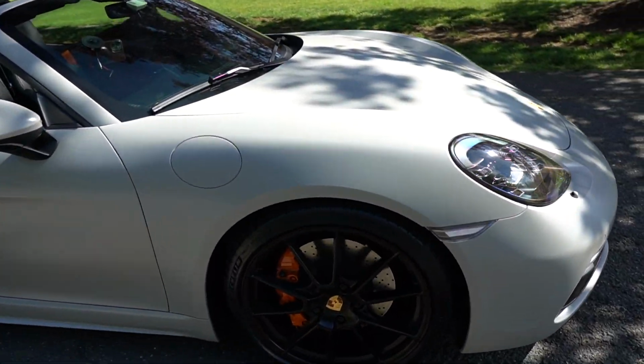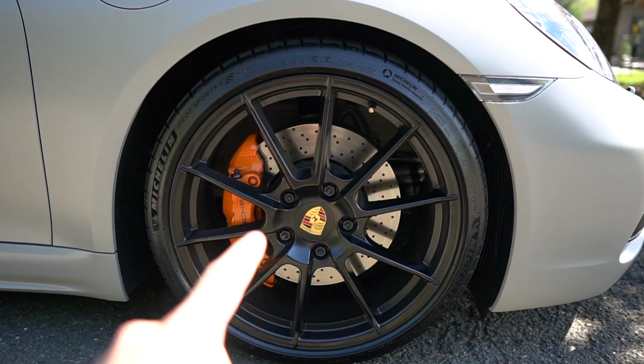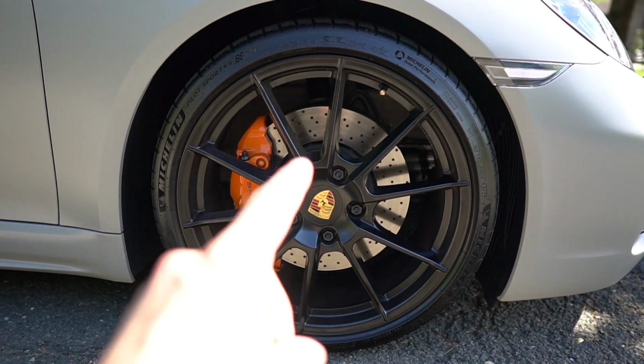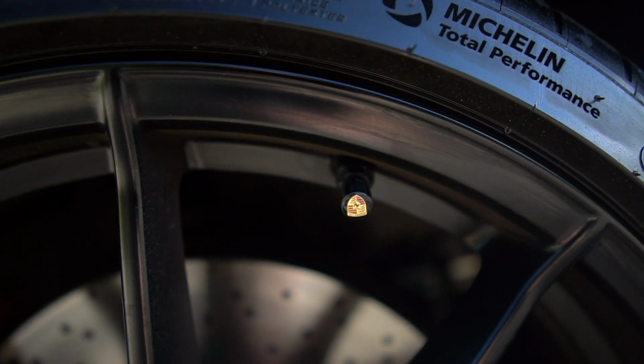So along the car here, he obviously has the black Porsche wheels with the colored crest, and even has the valve stem caps, which look super cool.